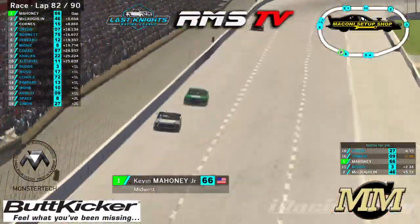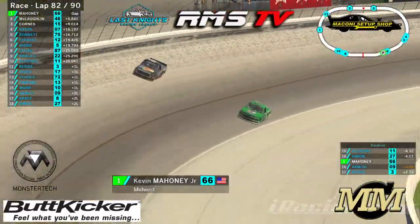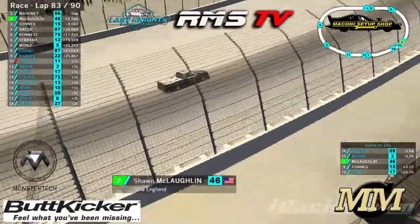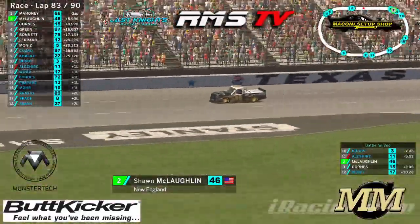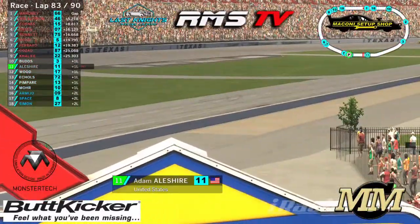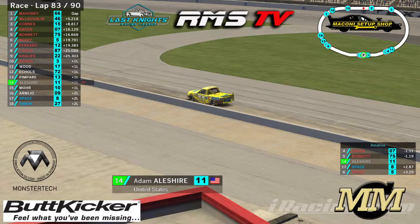And Mahoney, he's right there. Getting ready to go into turn 3. Enjoying almost a 6-second gap on Sean McLaughlin. McLaughlin there, he's comfortably in the second spot. Lapped cars ahead of him. Steve Corn just 3 seconds behind him. There he is there. Adam Ailshire, oh, I thought I saw some smoke, and he spun on pit road. Now I think he just decided to tow back to his pit stall. Let's see. Yeah, showing him now on pit road.